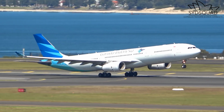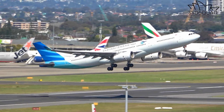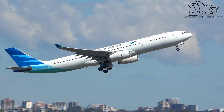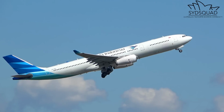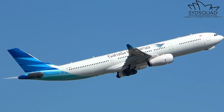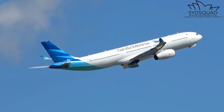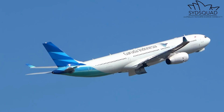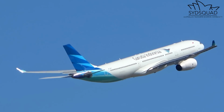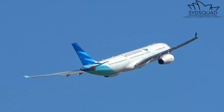Garuda A330-300 heading back to Denpasar. Probably full of Australian tourists, no doubt. Garuda have been sending A330s for a long time to Sydney. Indonesia 715.